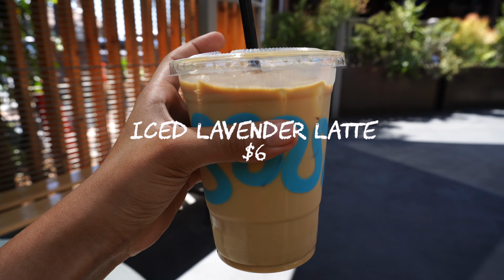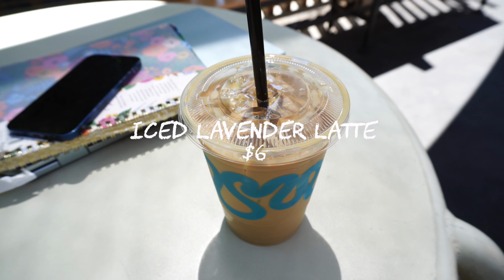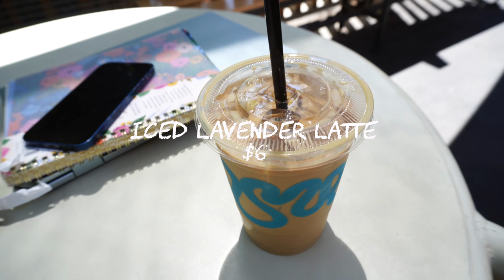And I got myself an iced lavender latte. I had seen a lot of people say it was very good, so I decided to try it out for myself.